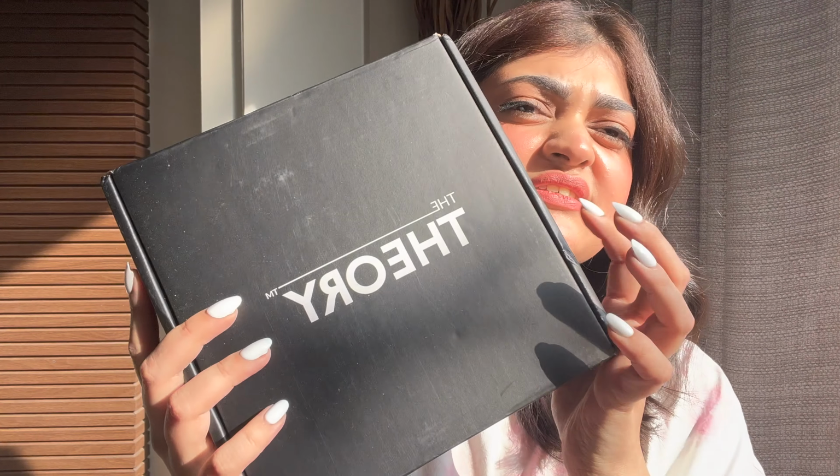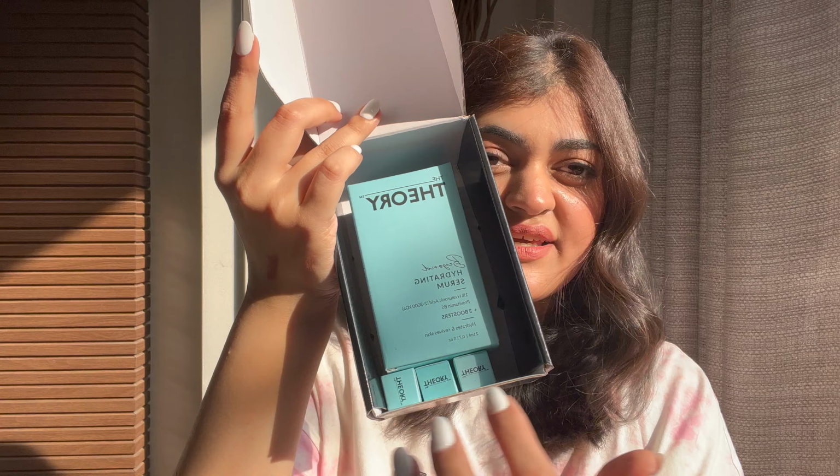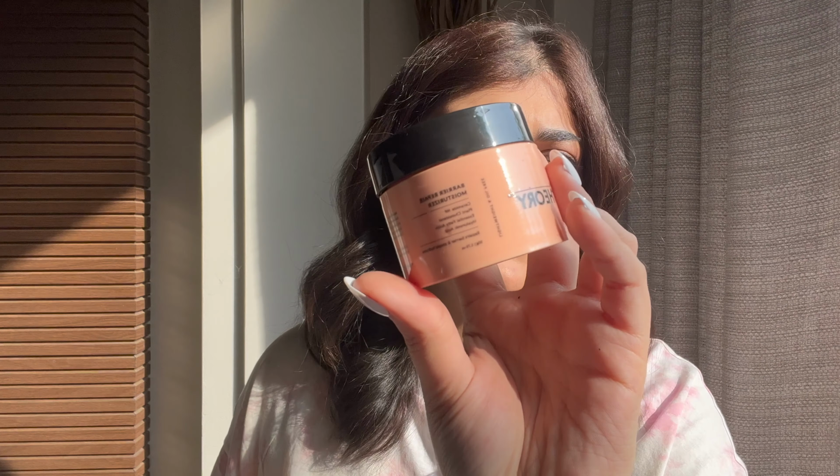Next is this box by The Theory. I've never really used anything from The Theory. This is what it looks like. So this is a moisturizer and these are the 3 things. I'm guessing it's one of those where you pick your 3 concerns and then you add it to the moisturizer. And then the other thing is a barrier repair moisturizer. Love a good barrier repair moisturizer. I'm sure it has ceramides, peptides, all of those good things. Yeah, it has ceramides, plant cholesterol, essential fatty acids and hyaluronic acid. All good things. Thank you, The Theory. Can't wait to try your products.